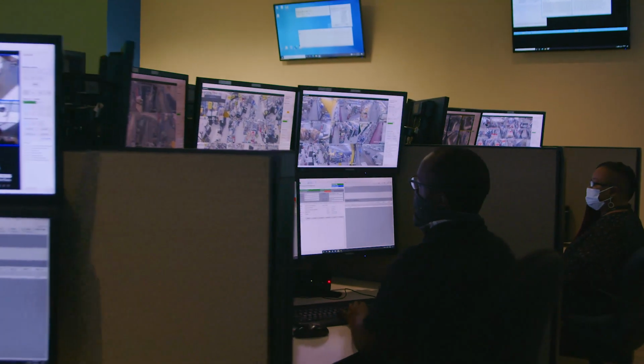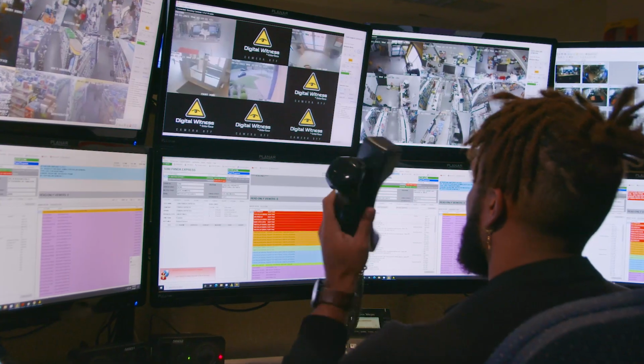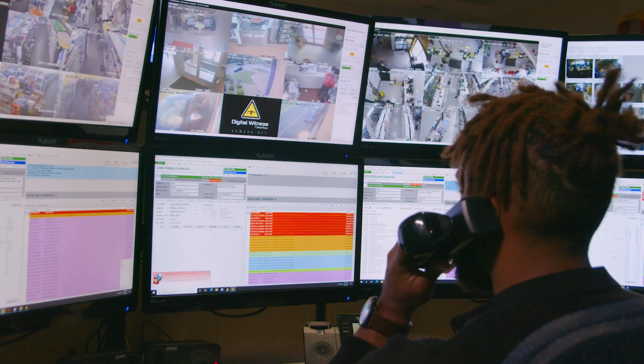We have layered on video monitoring to help monitor the exterior and interior of some of our locations. Our old system was deteriorating quickly, and we knew that we had to do something about it.